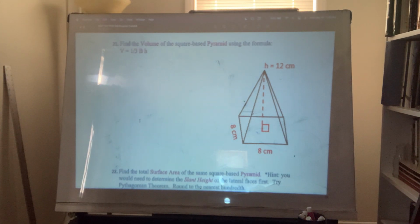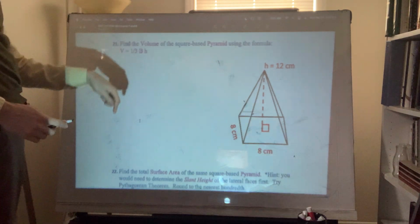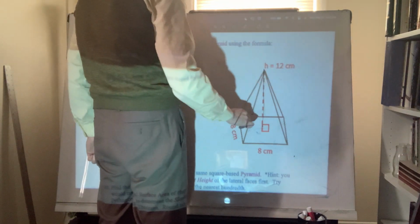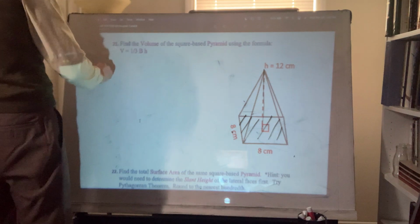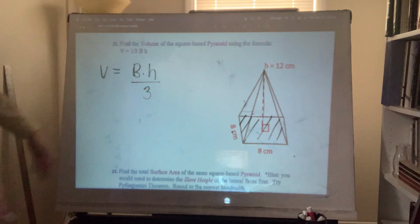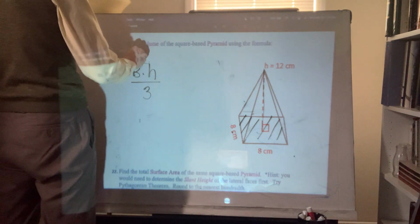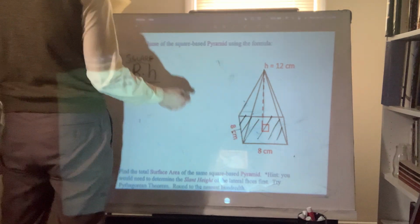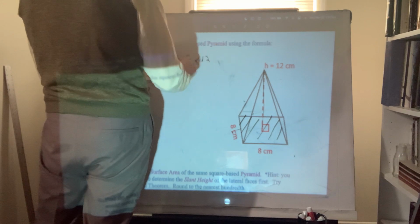Find the volume of a square-based pyramid using the formula 1/3 times capital B, the area of the base, times the height. In this instance, the height dimension is the interior height here, that's 12. And this is a square base, you can tell because the dimensions are the same here and here. So the volume is equal to the area of the base times the height times 1/3, or you could divide by 3. What is the shape of the base? The base happens to be a square, so the area of a square is just the side dimension 8 squared. So it's 8 times 8, and then times the height 12, over 3.